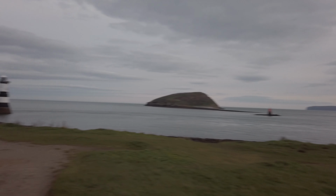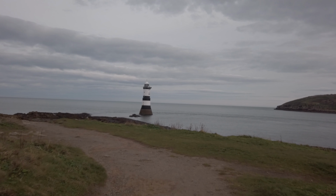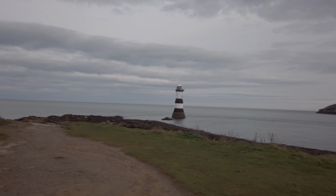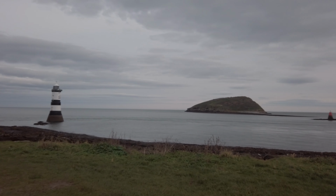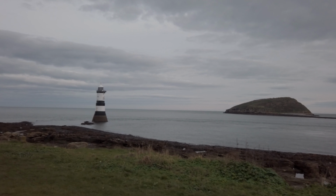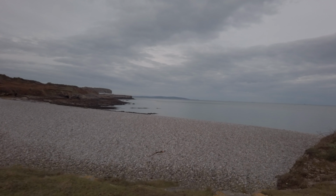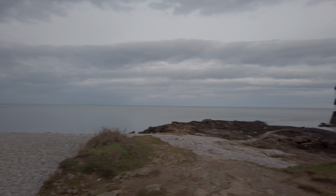And here's what I've come to photograph. It's sat on a shoreline that looks like it's covered in seaweed. You've got rock on this side and a shingle bank on this side.